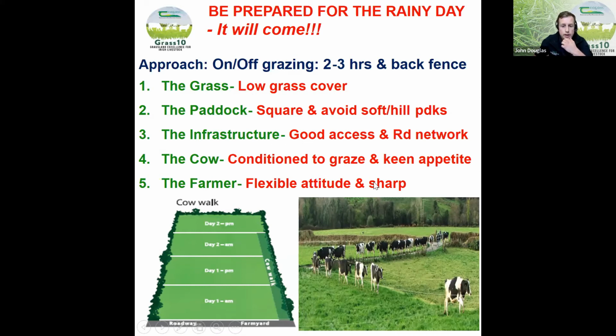Have good infrastructure in and out of paddocks, with multiple access points into paddocks. That'll avoid any poaching and damage. So again, we don't want to do any poaching. We want to feed the animals well, and we want to try and get good graze outs. And we're leaving cows time before they get into the heavier covers: they go into some lighter covers first, then go into the heavier ones.